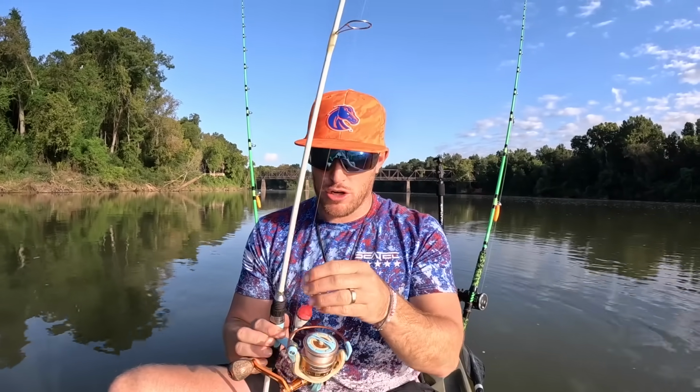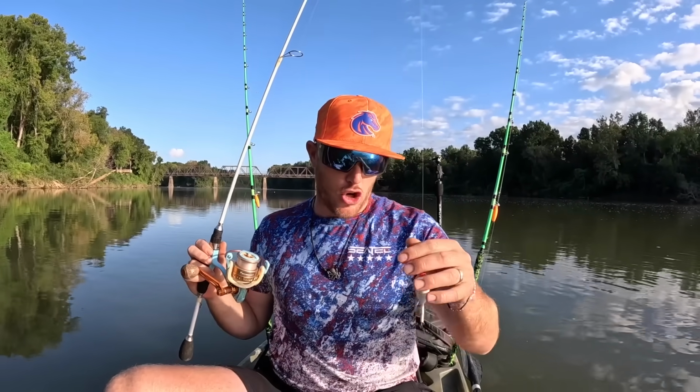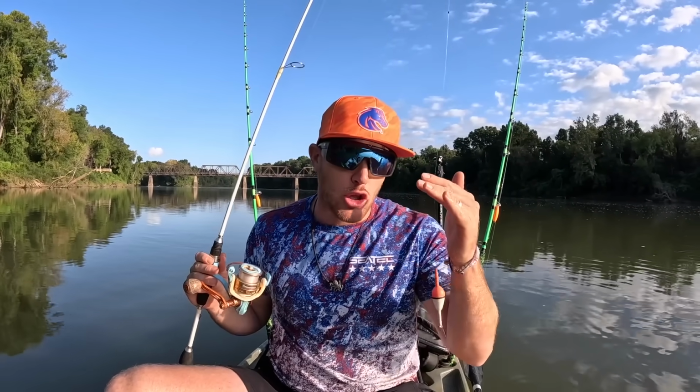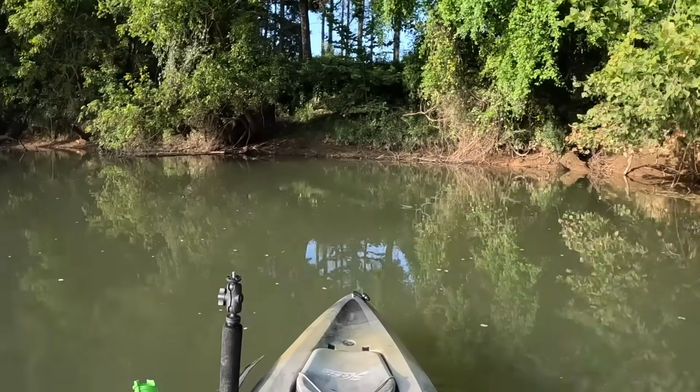To start this morning, we're gonna be using our small 5.5 foot rod with our slip bobber and small hook. I did not bring any bait with me. The goal was to come out here, catch some fat brim, and then lower them down to some river piggies. So without further ado, let's see what we can do.